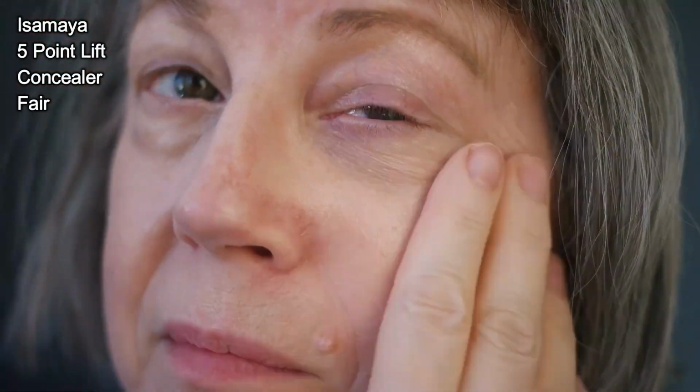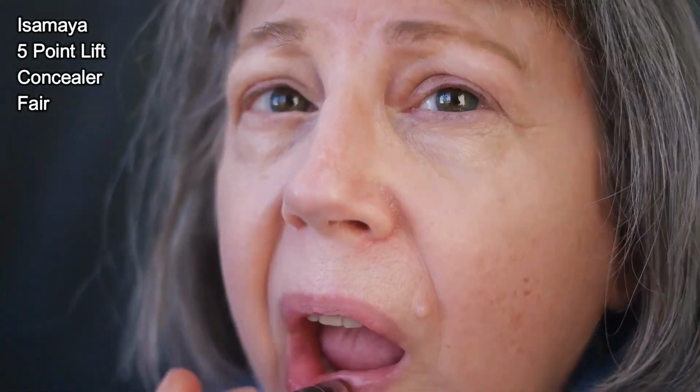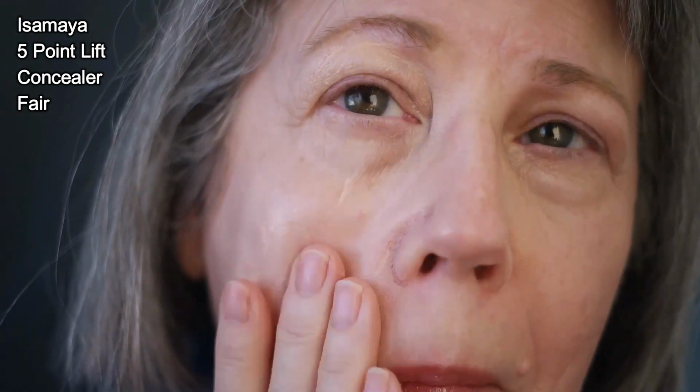Now, in terms of what they say about it, they are saying that this is supposed to be lifting the face, accentuating bone structure, hiding dark circles, and that it has marine extract in it that is supposed to help to combat dullness. It's supposed to be brightening the eye area, and it is supposed to be revitalizing, depuffing, and a fatigue eraser.